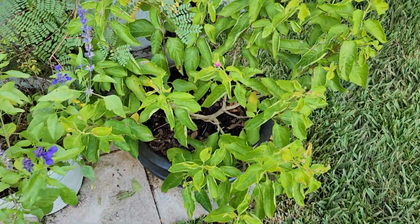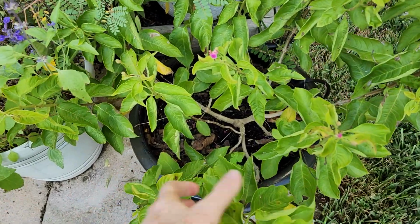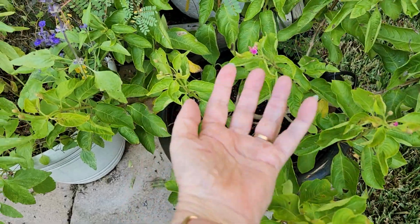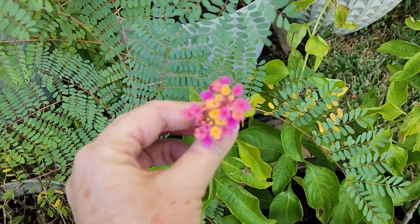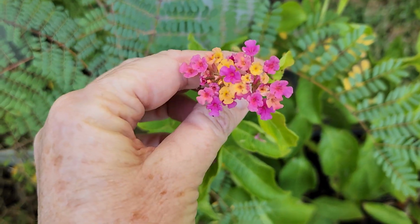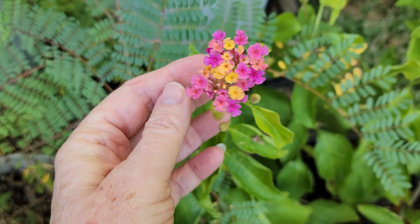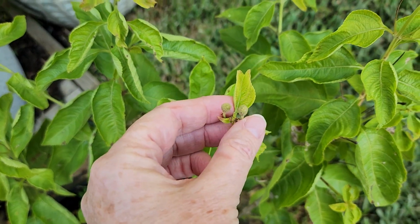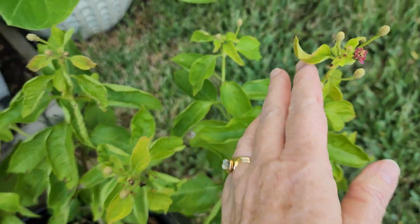And this particular lantana struggled. It grew. It's not like my mounding Bloomify series. It's more like a vase. I do enjoy the flowers, but it wasn't a prolific flowerer like the Bloomify. I do like the color. And you'll see it's flowered, but it doesn't just keep sending up nodes.